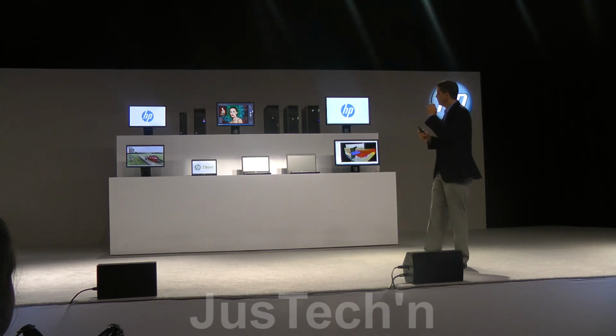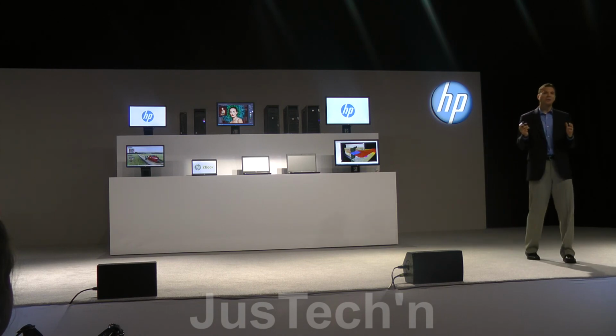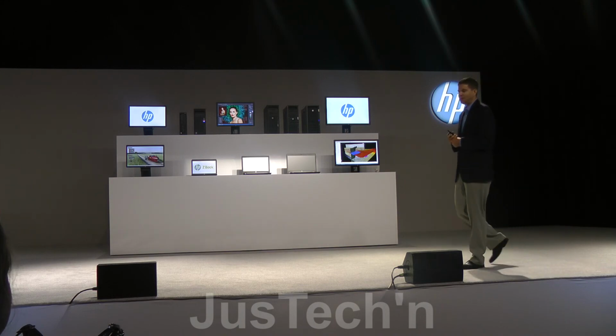So that actually covers the HP ZBooks. I hope everybody's as excited as we are. I can tell you our customers are absolutely super excited, the ones that have helped us create these systems.